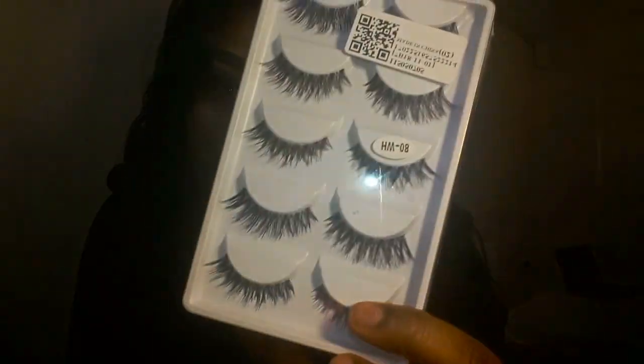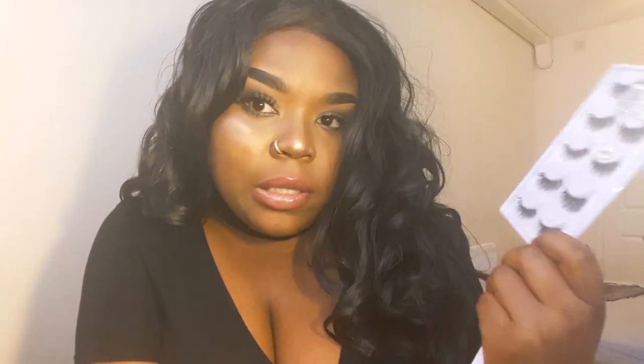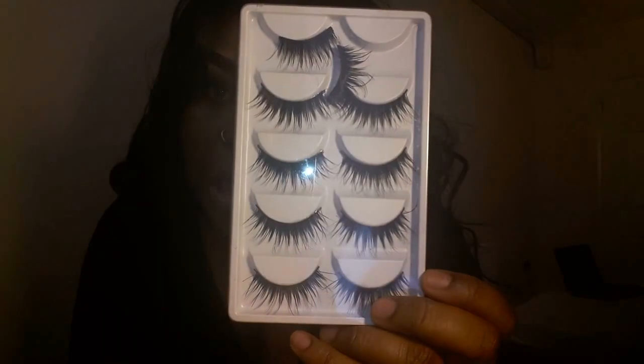Let me show you guys. I have other lashes as well. Let me show you guys what I used to wear. So, I used to wear these. I'm sure everybody has some of these because these were the most bought on AliExpress and eBay. I hate these. If you want these, just let me know and I'll send them to you because I don't want them. They're too natural. I hate natural lashes.